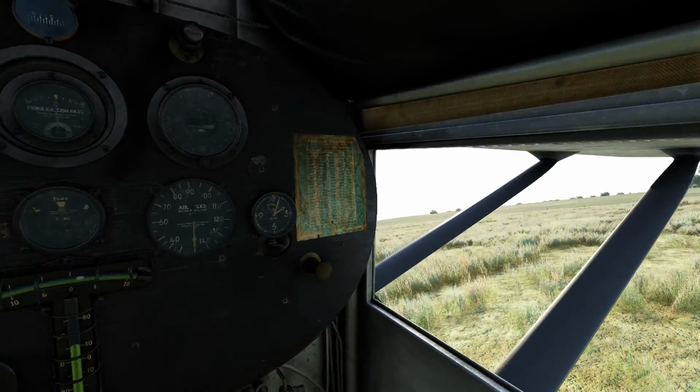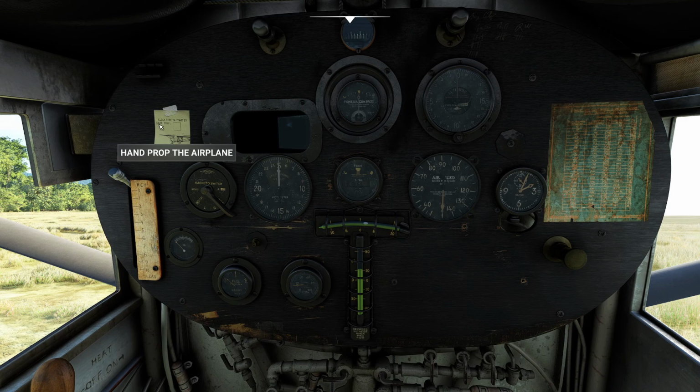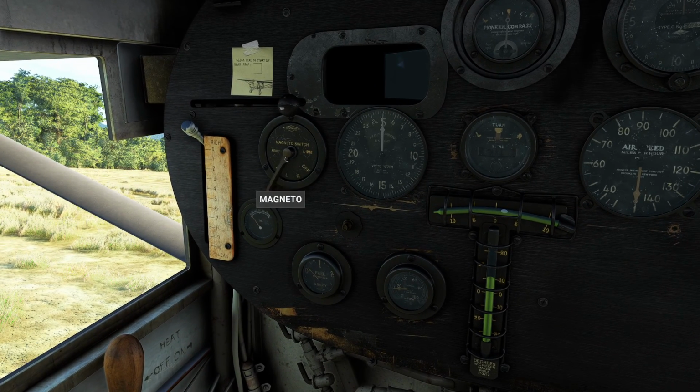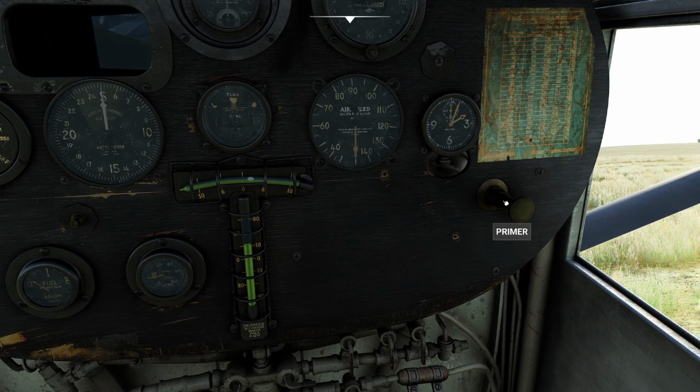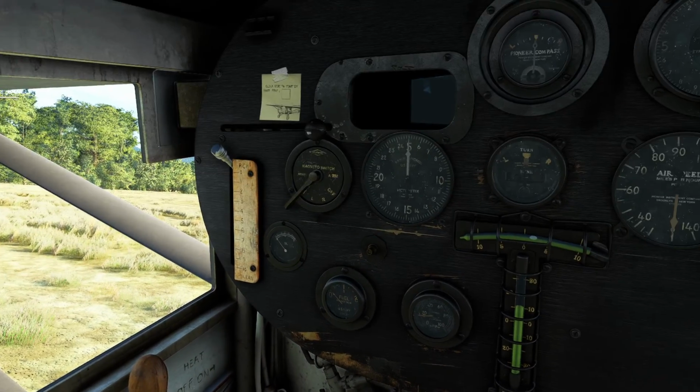So first things first, I love this little panel over here, which walks through all the different magneto settings, but we're not going to worry about that today. Instead, what we're going to do is get this thing going. Pretty straightforward process. The manual basically describes setting the magneto. We're going to give it a couple puffs of prime here, nothing too excessive. Go ahead and crack the throttle. Like I said, nothing crazy here at all.